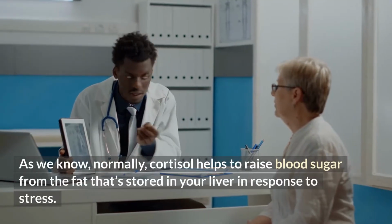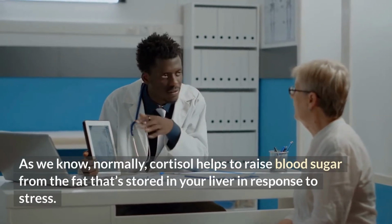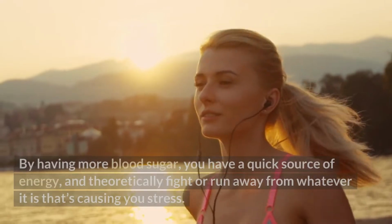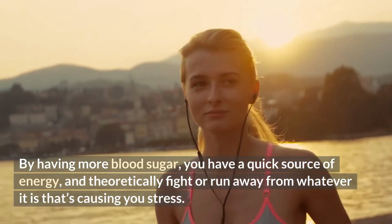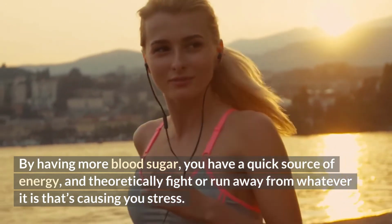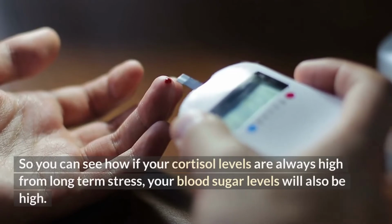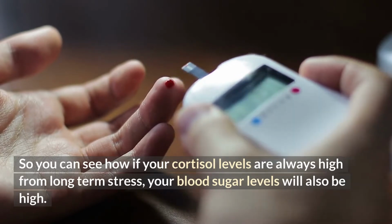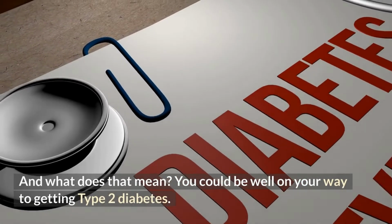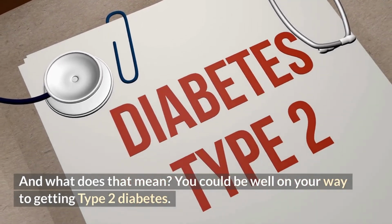As we know, normally cortisol helps to raise blood sugar from the fat that's stored in your liver in response to stress. By having more blood sugar, you have a quick source of energy and theoretically fight or run away from whatever it is that's causing you stress. So you can see how if your cortisol levels are always high from long-term stress, your blood sugar levels will also be high. And what does that mean? You could be well on your way to getting type 2 diabetes.